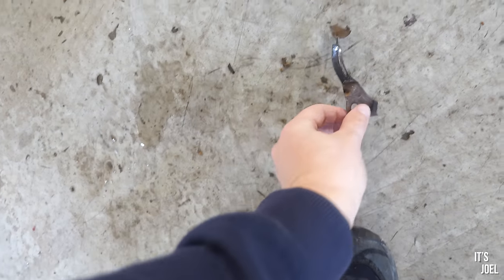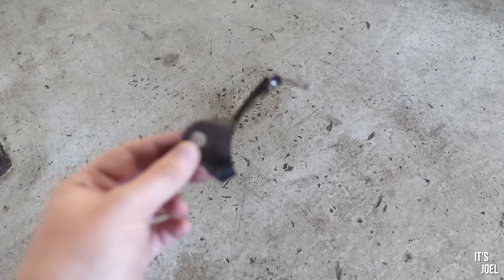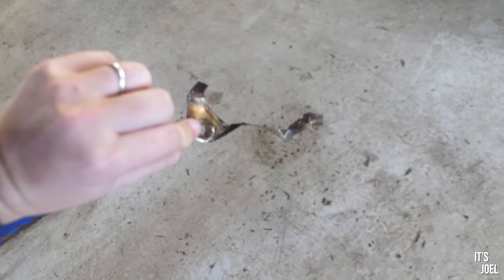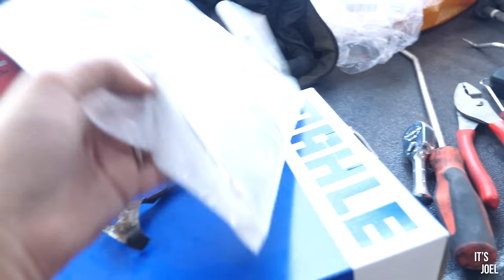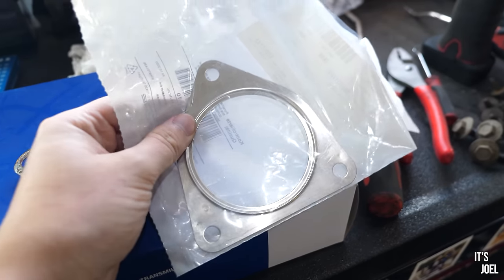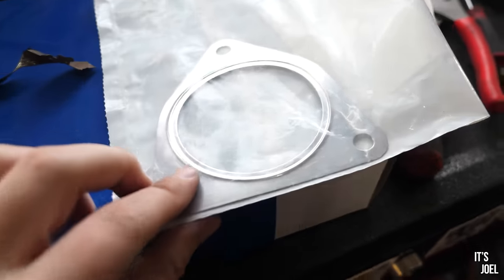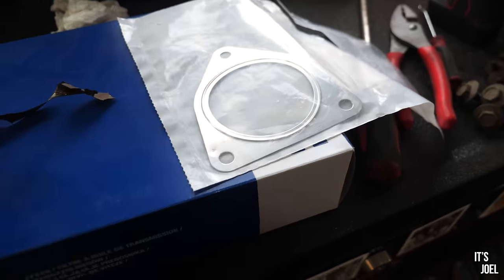Here's a bit of the old gasket. I'm trying not to cut myself because it's extremely sharp. I'll try to focus the camera on it. It doesn't seem to want to, but it's part of the old gasket that's completely bent, which we're replacing today. Sorry, it won't focus. We've got a new one in here. You can see this once was that when the car was new, presumably. I can't imagine it's ever been replaced.